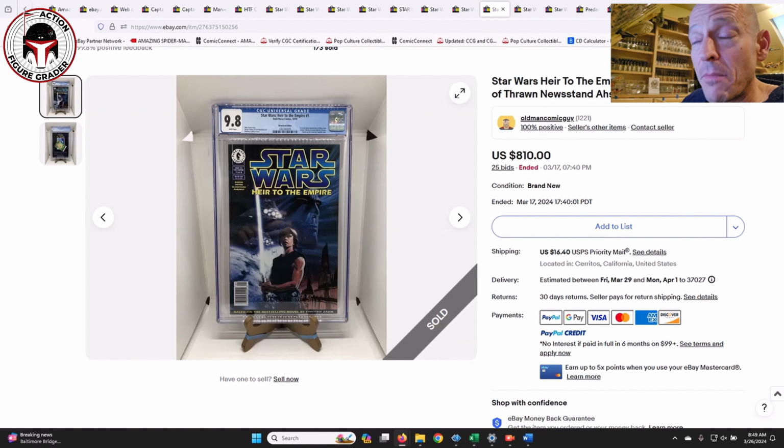Same seller I bought mine from, and I paid closer to $940 for mine. So that one has dropped even further. No one cares about Grand Admiral Thrawn now that season 1 of Ahsoka has come and gone. So if you want this book in a newsstand, not many of these on the census, now's a good time to get it. $810. Remember, even last year, this was going for $1,800. So amazing price drop. I cannot believe it's dropped by $1,000.